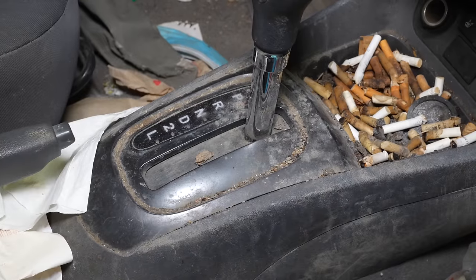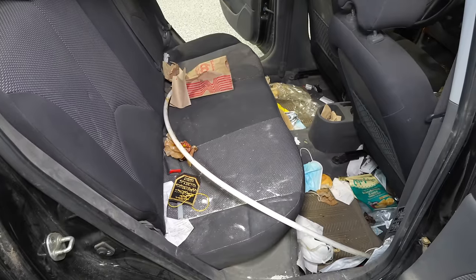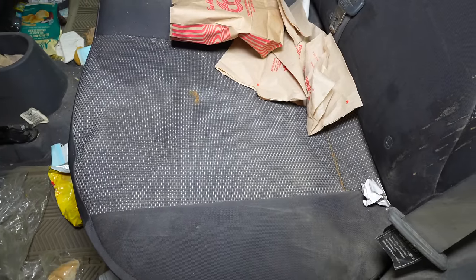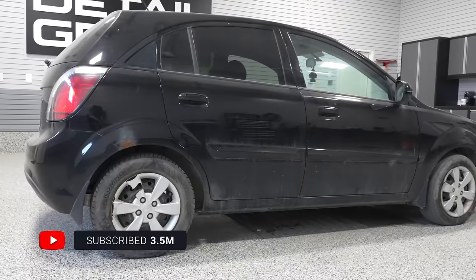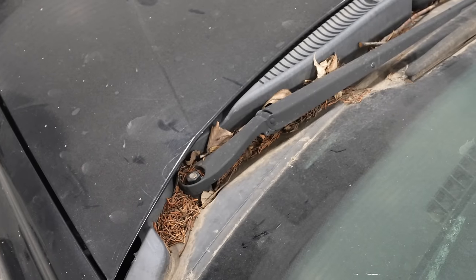there's no question that when you treat the entire car like an ashtray, it's not going to be an easy task to clean it. Between the piles of garbage and nasty stains in the seats, it's no wonder the previous owner just sold the car instead of dealing with his mess. The only good thing here, though, is that it's a small car, so there's slightly less of a mess to deal with today.